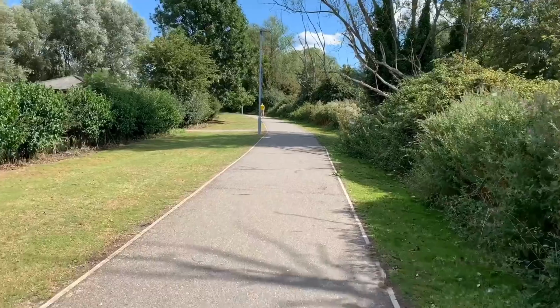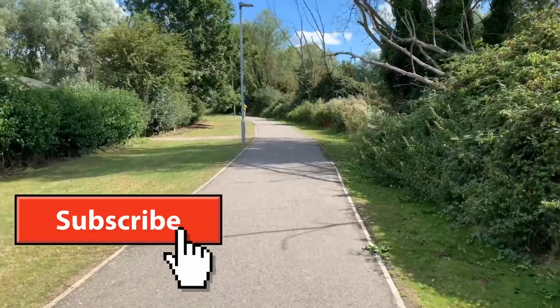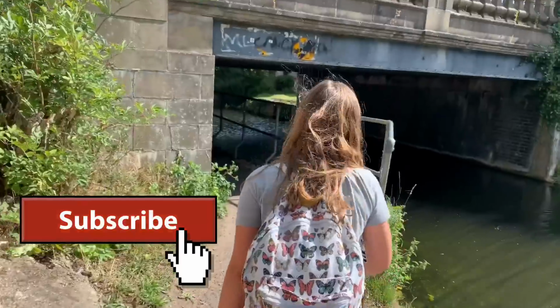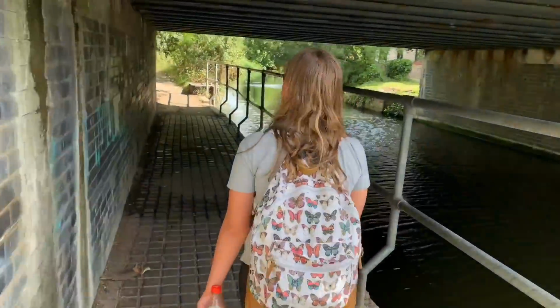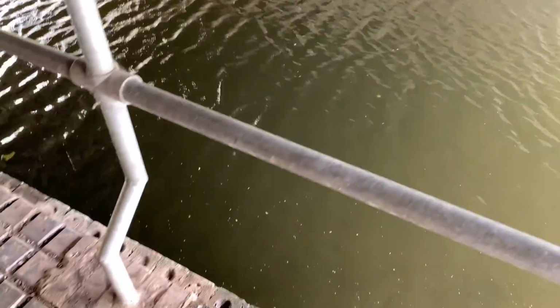So here we go. I feel bad. Stephen walking quicker than me. On the bridge. Oh, it's nice up there. Oh yeah, it's nice and cool. It's very hot. Oh my god, look at the sea. Yeah, it's quite close to the edge, isn't it?